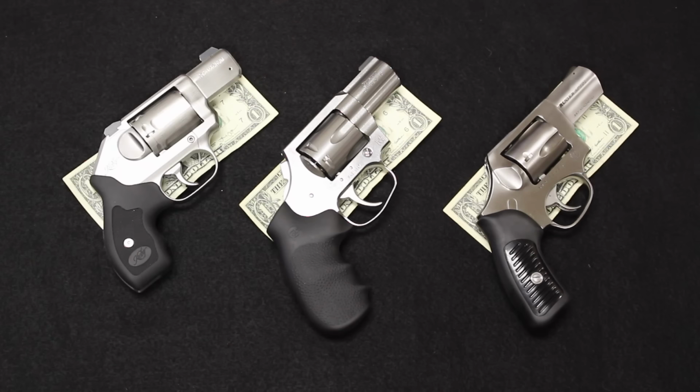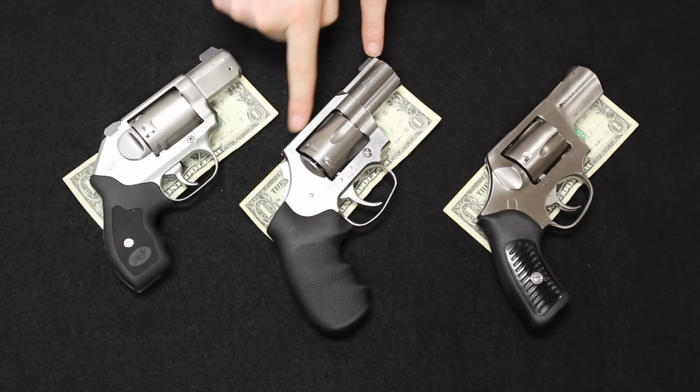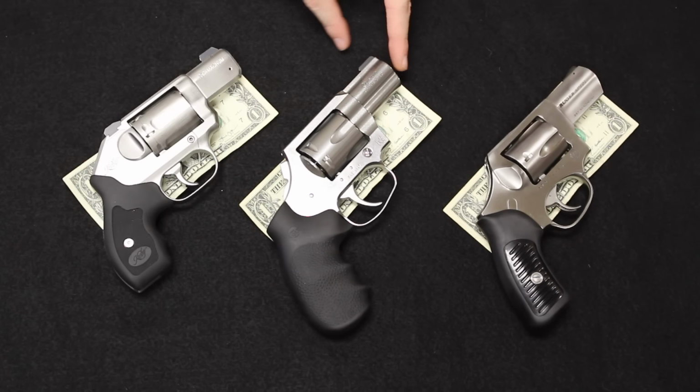Now here is each one laying on top of a dollar bill. I have the top of the frame lined up with the top of the dollar bill, with the face of the muzzle right here at the edge of the top corner of the dollar bill, so you guys can get an idea of reference points on the size of each of these three.